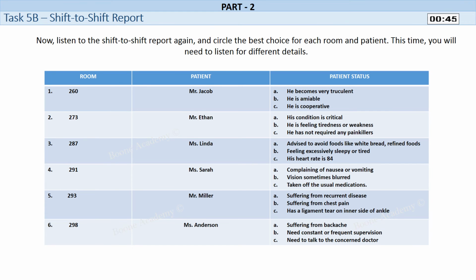Task 5B, Shift-to-Shift Report. Now, listen to the Shift-to-Shift Report again, and circle the best choice for each room and patient. This time, you will need to listen for different details.